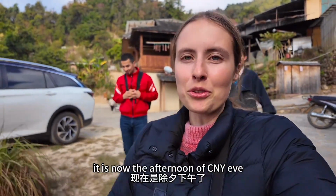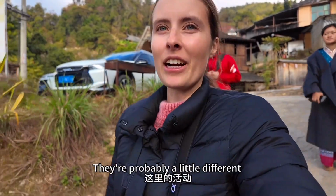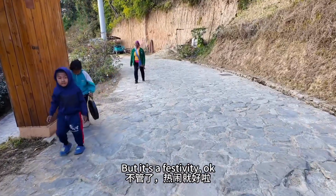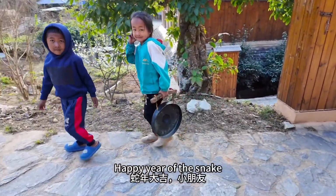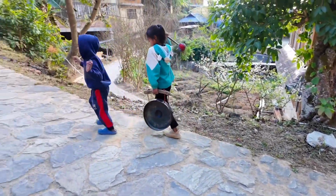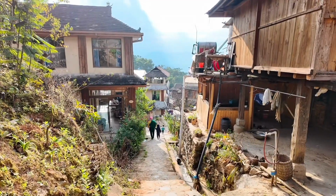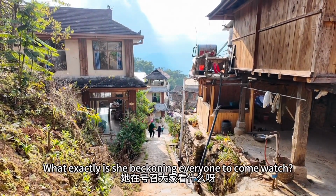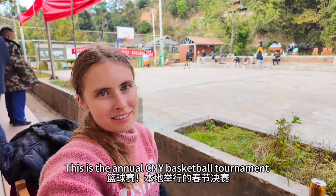It is now the afternoon of Chinese New Year Eve, and the festivities are about to begin. They're probably a little different than whatever you're expecting it to be, but it's a festivity, okay? What exactly is she beckoning everyone to come watch? This is the annual Chinese New Year basketball tournament.